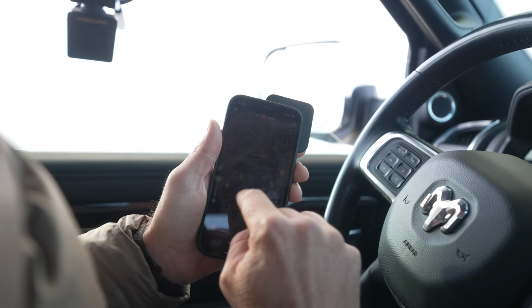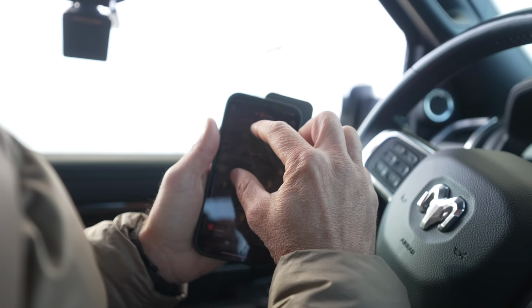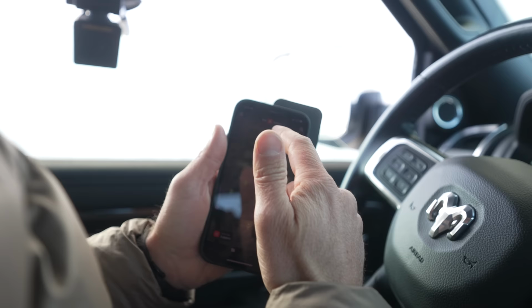But the guys glassed him over here last night, and I don't know, 700 yards from where he was last night to where he was this morning. So not that far.